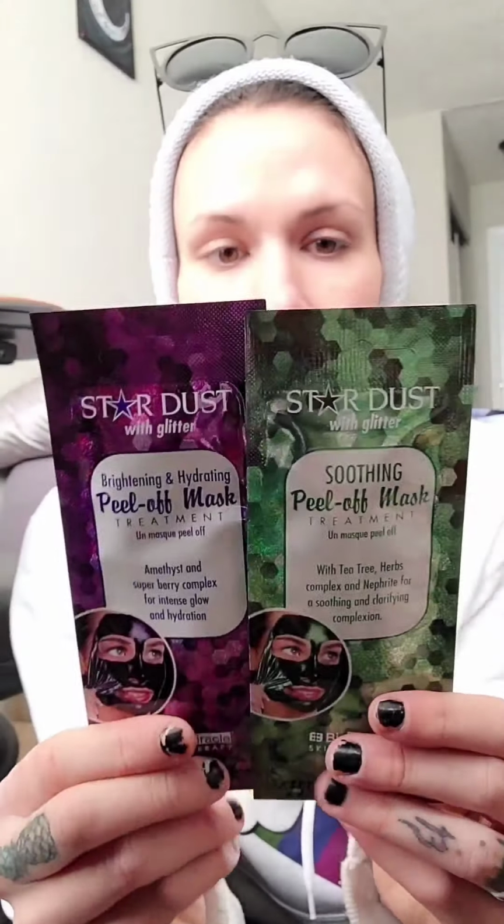This one is the collagen lip mask. I've heard good things about it, so I'm gonna try it. I get really dry lips during the winter. We have two by Stardust with glitter. Figure my daughter could try these. We want to have a spa day. So the green one is with tea tree, herb complex, and nephrite for soothing and clarifying complexion. This is by Biomiracle Skin Therapy. And the purple one is Amethyst and Superberry Complex for an intense glow and hydration. Both are paraben-free and not tested on animals.